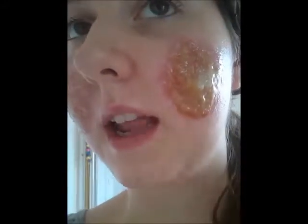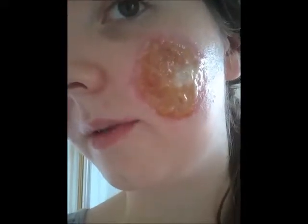Okay, this is day 4 of laser treatment, and I'm due to wash my face in about an hour, but I thought I'd show you what it looks like with the Vaseline on and things like that. This cheek has gone yellow all over today when I woke up. This cheek is also yellow, but it's gone a lot pinker colour. It's not so red and angry looking anymore, it's just pink.